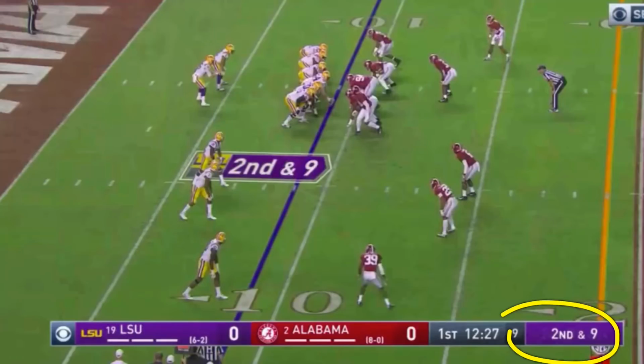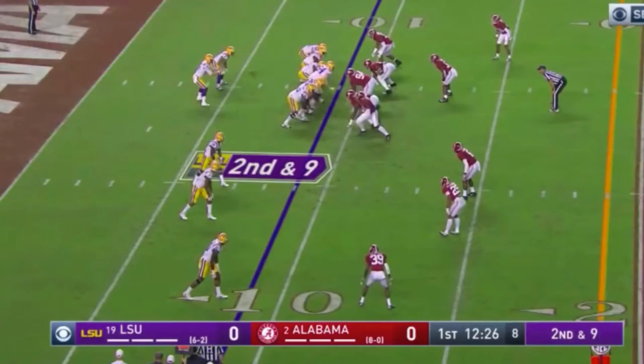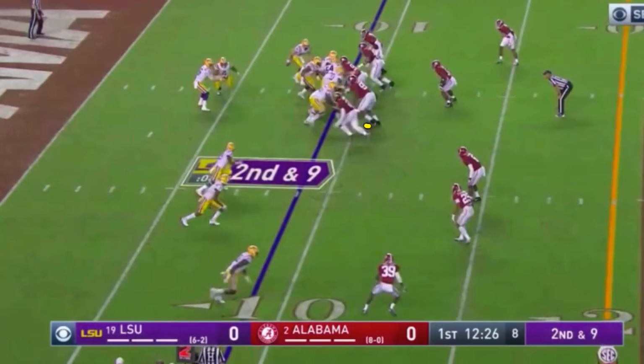LSU got themselves in a 2nd and 9, all backed up back down here next to their own end zone early in the ballgame. Watch the aggressiveness of Alabama. So on the snap, you got a defensive end in a 3-3-5. They're in nickel. This is your nickel back here. And that defensive end is going to force the issue.